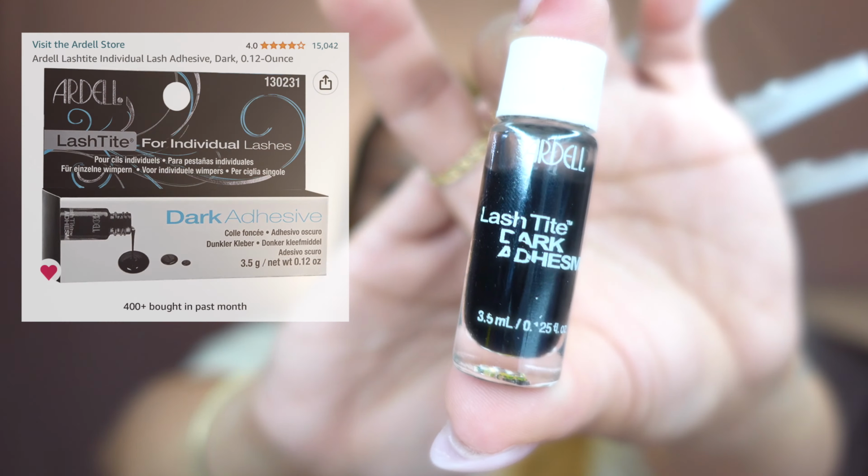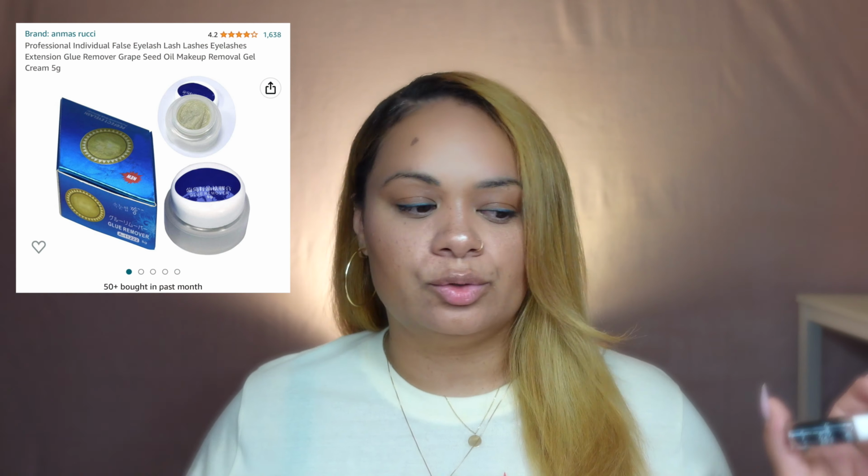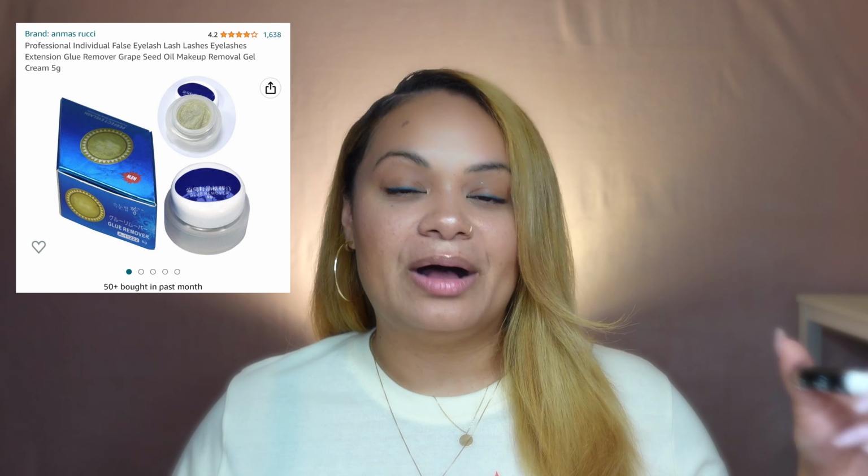So to make them last the 2 weeks, I ended up getting this guy right here. This is, I want to say, the individual lash glue. And these last 2 weeks. You need a whole other product just to take them off, which I have as well. I don't know where it is, but I'll insert the one that I have, and I've used this before and it works really well and I like it.